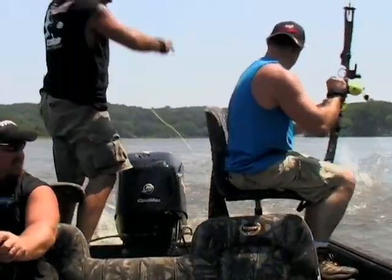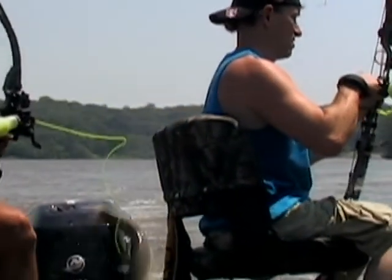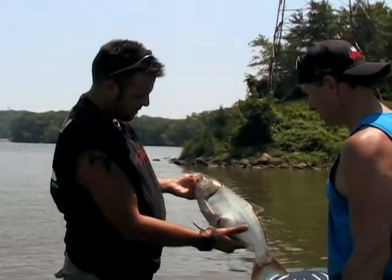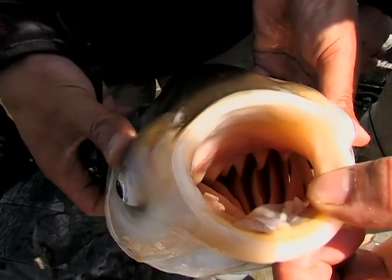Fish on! Oh, yeah! I don't even have to reel this one in. Look, it's in the boat. We're defending the Triton. So that is a silver carp right there. It's about our average size. And see their eyes are on the bottom of their head. And they're a filter feeder. They eat plankton like a whale.